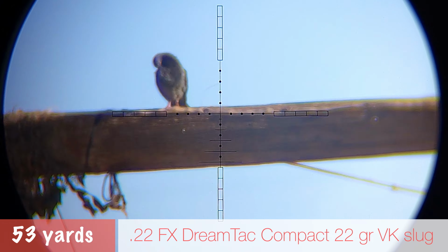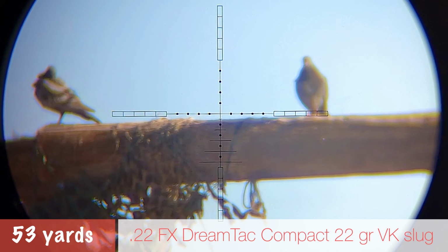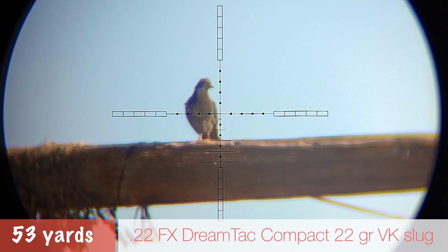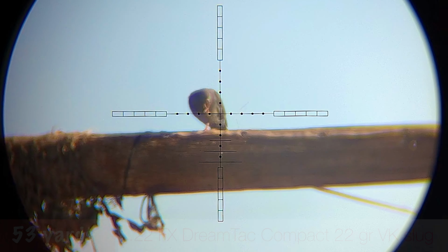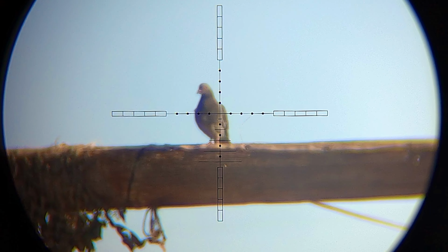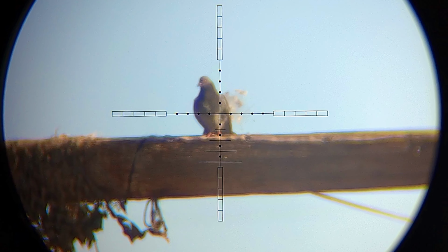Alright, here's another pigeon that I was able to put a stalk on. I saw him land and stalked within 50 yards. I actually thought he was a little bit closer. I thought I was going to hit where my one mil high, where that top dot is. That's kind of where I thought my shot placement would go. And I shot, hit him a little low.